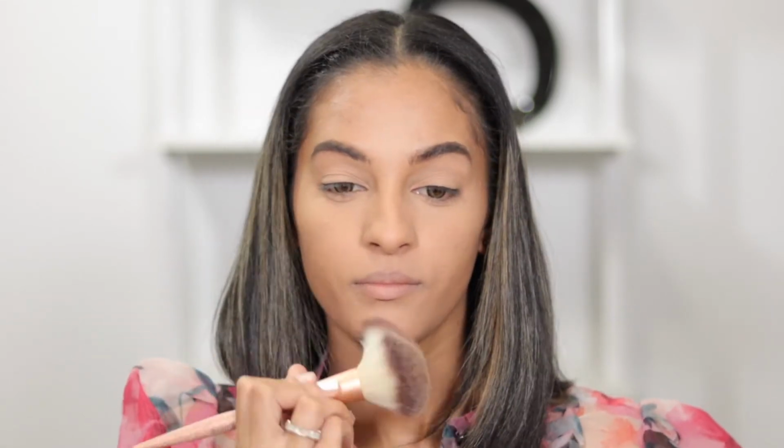Now, of course, no one loves looking like a powdered donut, so we do have to set things down and in place and also help with the longevity of the makeup look overall. So I'm going to go in with the Colourpop Hyaluronic Acid Setting Mist. This is like my 3rd or 4th bottle of this stuff. This is like cracking a bottle, if you will.